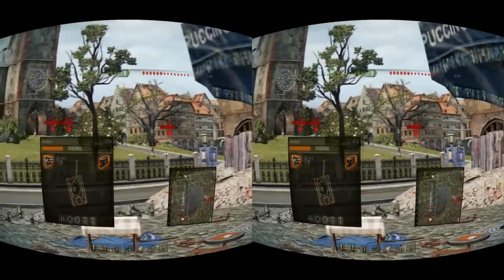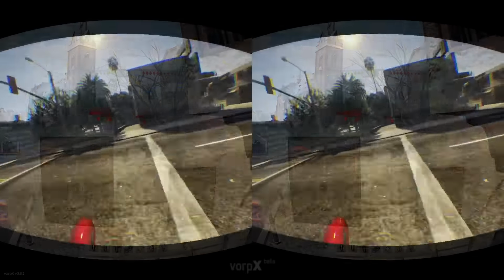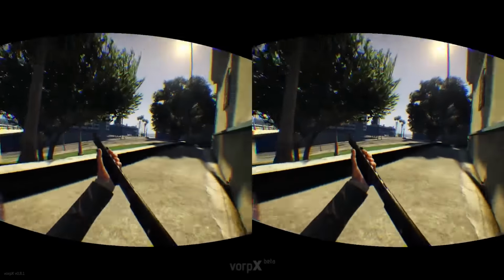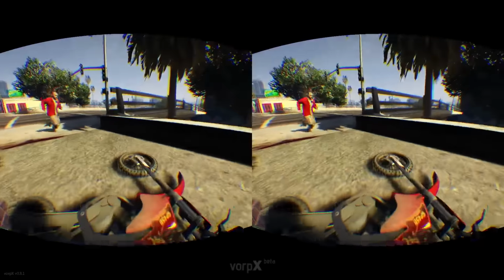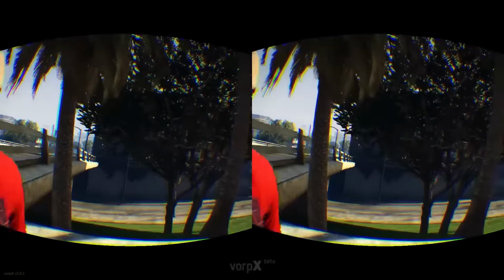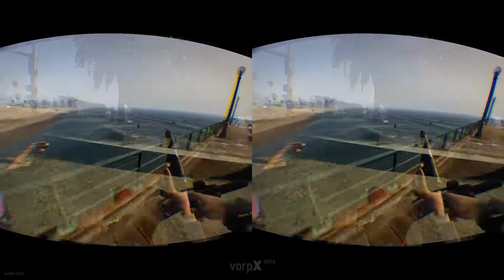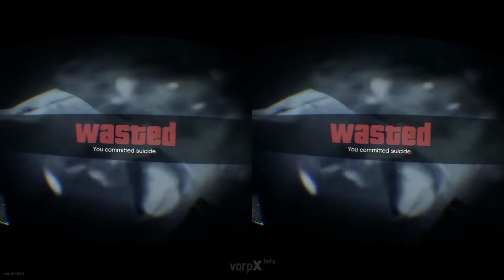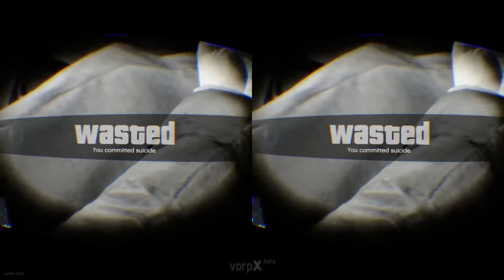But VR support right now doesn't just extend to these simulator games. You can also play first-person shooter games or third-person shooter games like Grand Theft Auto. Look at that. What if you want to go play multiplayer and really get in on the action, where you just want to go run into people with your bike, shoot people, and generally do some mayhem and be nefarious in GTA 5? That is also possible with the VorpX third-party driver, which works really well.